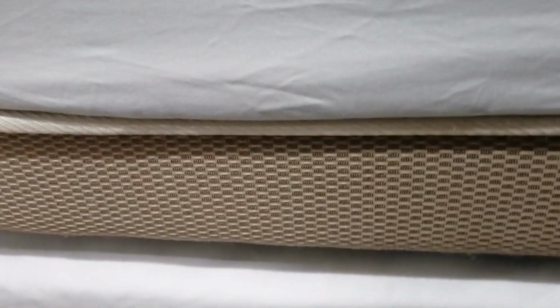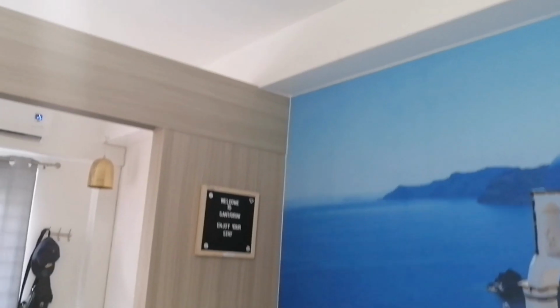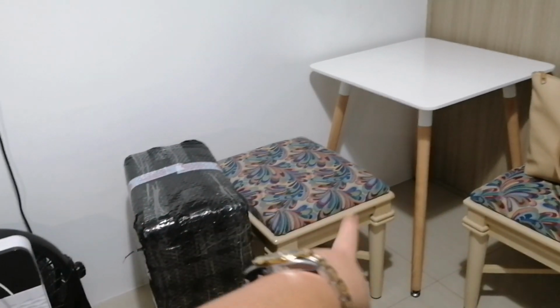And then the right side, there's the second bed. And there's extra bed down there. Very, very nice. Santorini, rainy, Santorini in Greece. I love it. Then there's a small table with kitchen nook. Chairs. Kitchen nook, we call it. Then our chandelier. Then here.